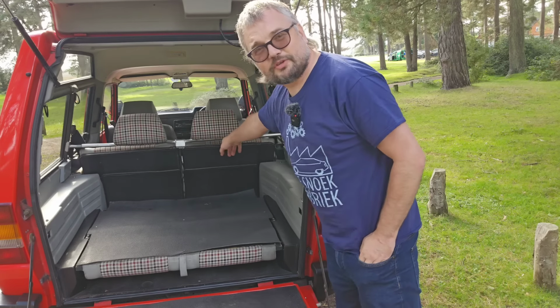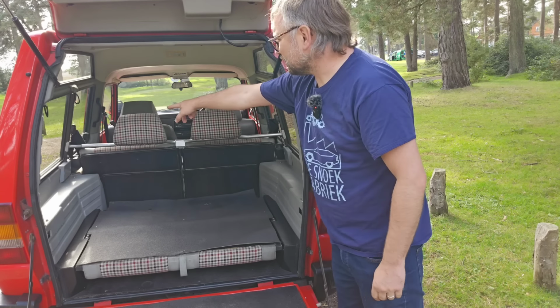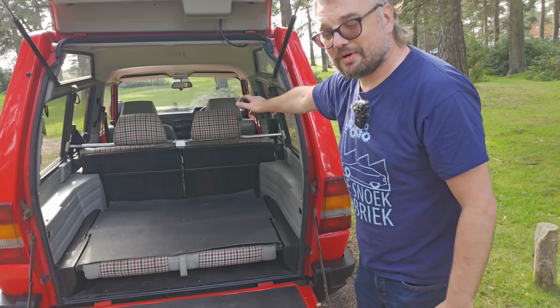But it's a 50-50 split seat, so it folds down. This is just a bar held in place by a big spring, so you can take the head restraints out, and you've got a cavernous amount of space.